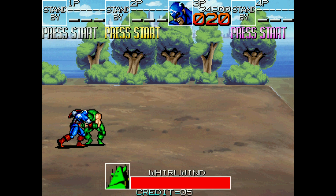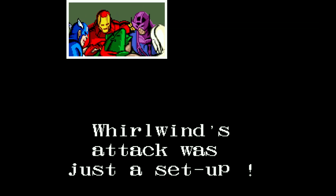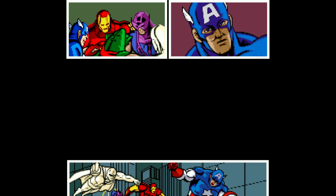Now, in terms of graphics, the game embraced the comic book art style. It has bold outlines, vibrant colors, character sprites faithful to their Marvel designs. While not as polished as Capcom or Konami's best efforts, the visuals stood out for their stylized charm.